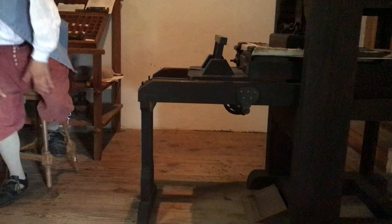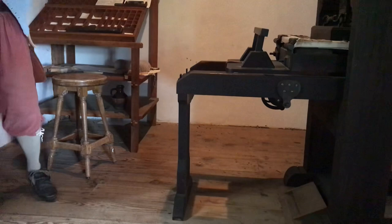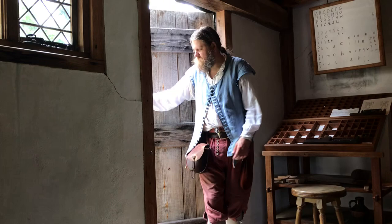Alright, so welcome to the Print House. My name is Jerome. The Print House here was established roughly in the 1680s by a lovely couple by the names of William and Dinah Nuthead. The primary reason why I have this store shut presently is because it's a little windy, and wind and papers don't necessarily mix too terribly well.